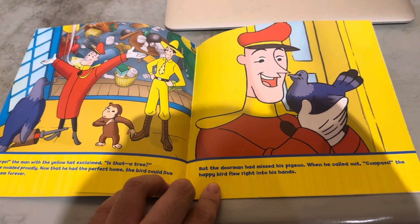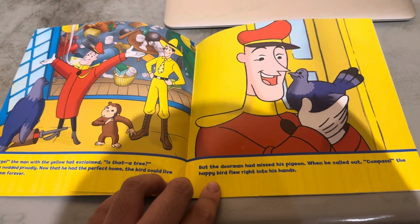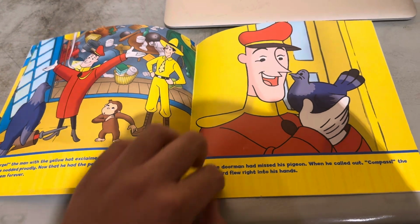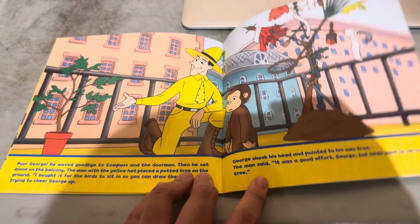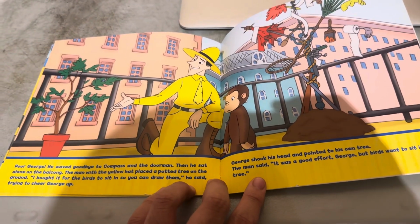But the doorman had missed his pigeon. When he called out, "Compass!" the happy bird flew right into his hands. Poor George, he waved goodbye to Compass and the doorman. Then he sat alone on the balcony.